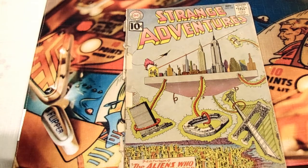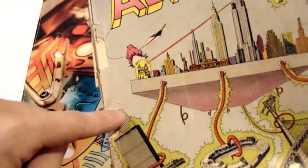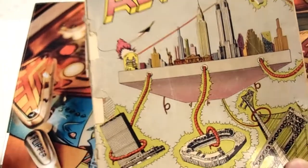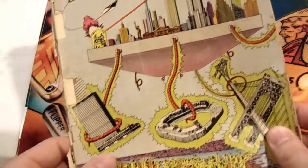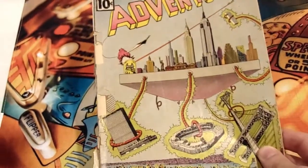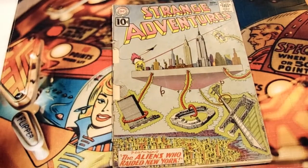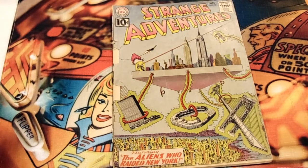It looks like an alien being controlled by two people, maybe. They're taken over, and you see lasers flying and tentacles grabbing up major buildings such as the UN, Yankee Stadium, and the Brooklyn Bridge, and compiling them on top of a ledge that's floating in space. This is dreamlike, wild fantasy sci-fi, and it's appropriately titled The Aliens Who Raided New York.